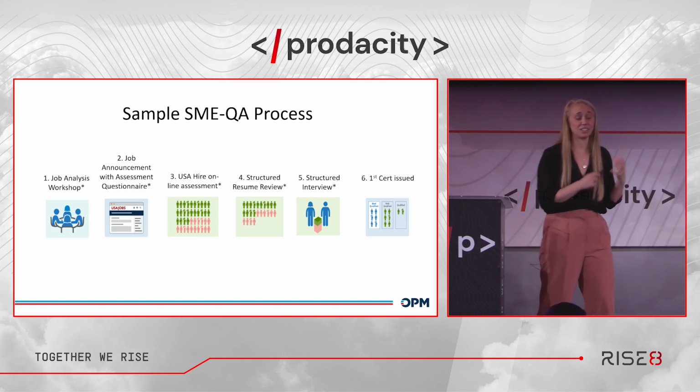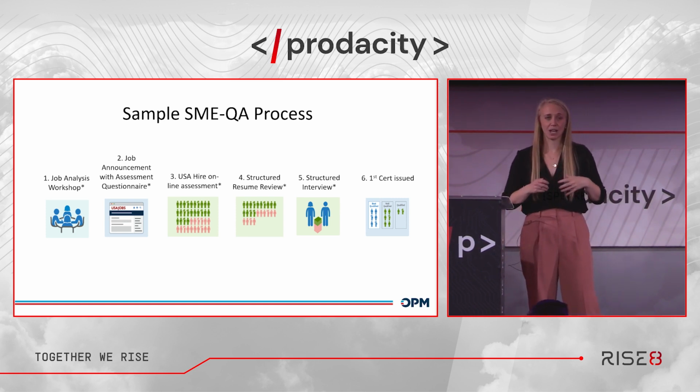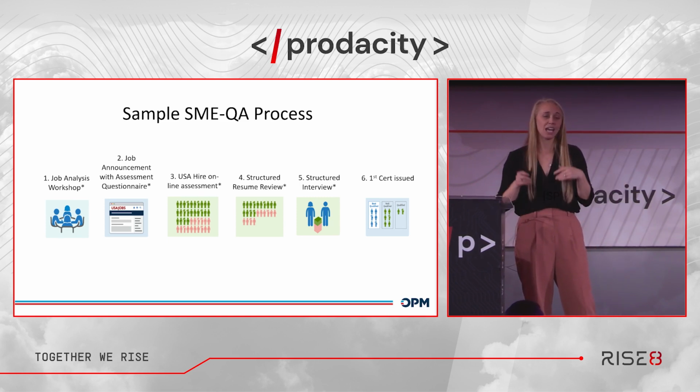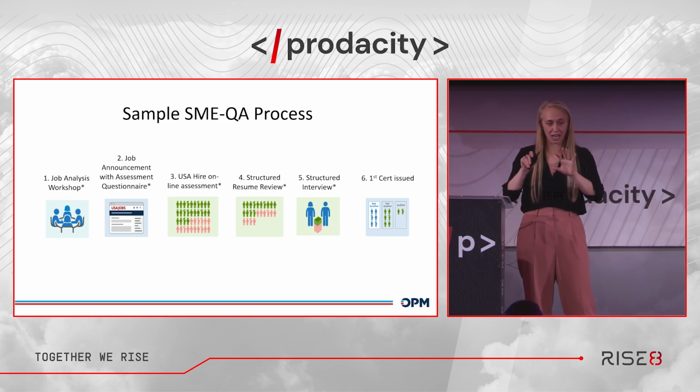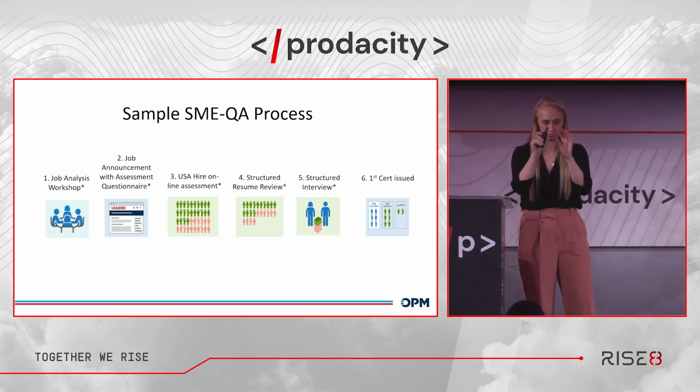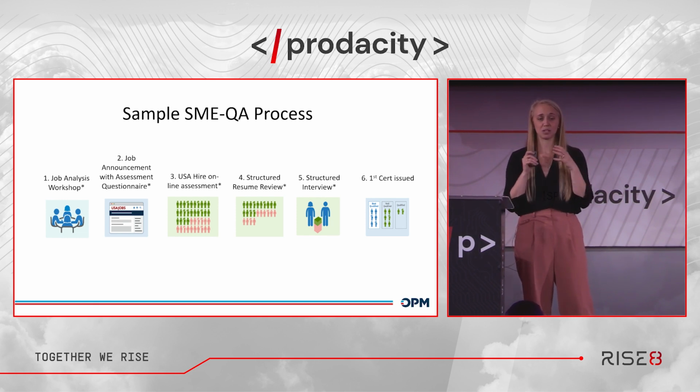They would be involved in the job analysis, where they're deciding what actually is this job, what are the tasks that they're going to be doing. In the job announcement, what should that look like? In all of the assessment design and the actual assessing, so structured interviews, resume reviews, subject matter experts are involved.